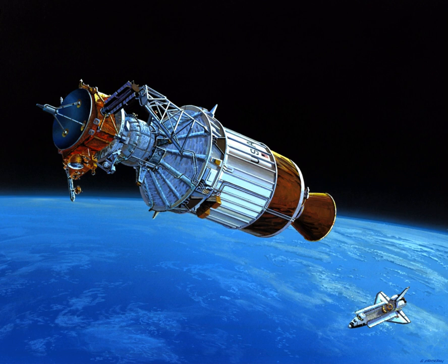IUS could not impart as much velocity to its payload as Centaur would have been able to. While Centaur could have launched Galileo directly on a two-year trip to Jupiter, the IUS required a six-year voyage with multiple gravity assists. The final flight of the IUS occurred in February 2004.